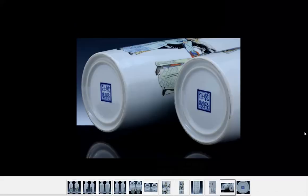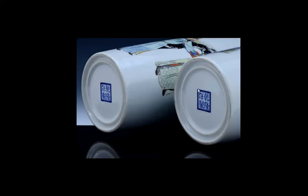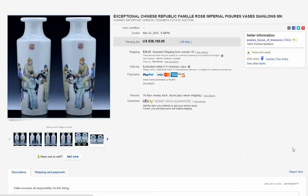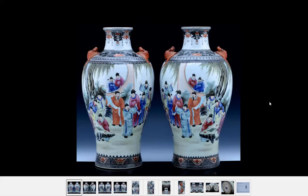Here's a detailed shot of the faces, and here are the bottoms. Very typical. Qianlong four-character marks in a blue square. Sometimes they're in red. You see one or the other usually. And they're not Qianlong, of course. They would add these marks as tributes to the old emperor. Quite lovely.